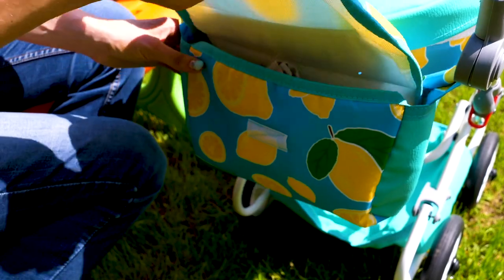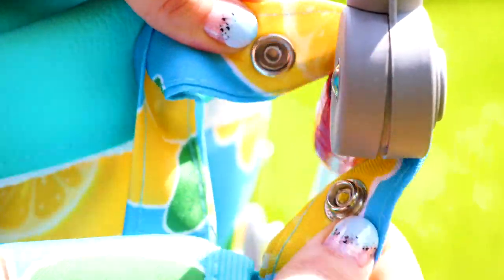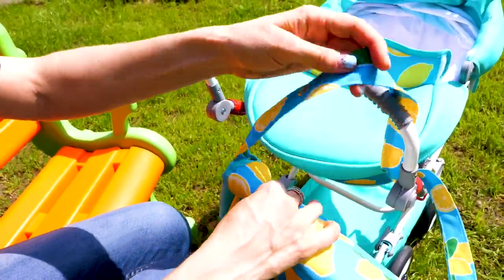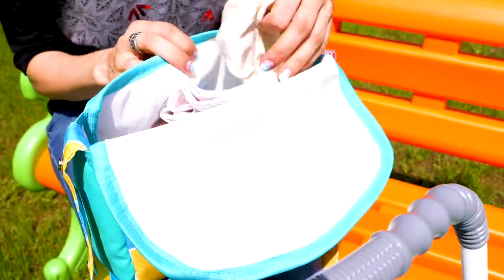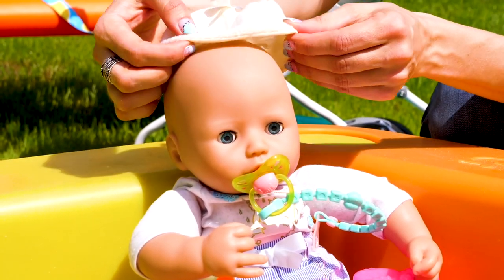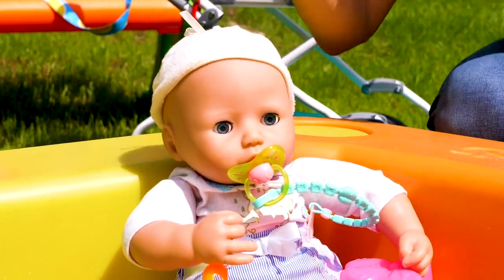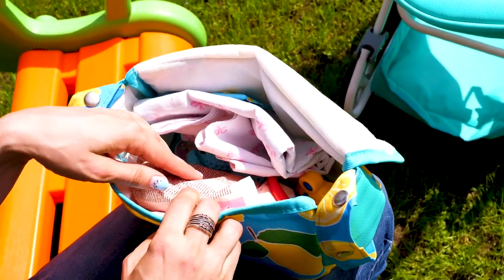The buggy has a spacious bag. It can be removed from the buggy. Oh, Annabell, we forgot to put on your hat. Let's see what else we've got.